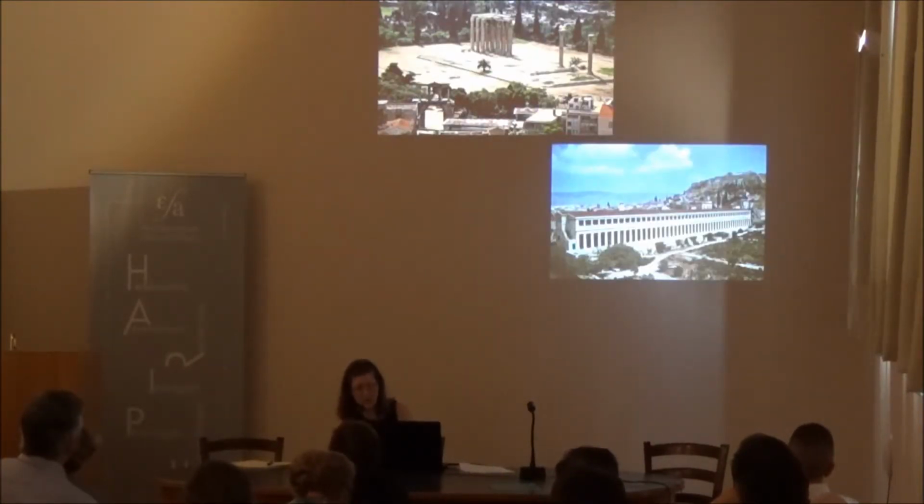By the mid-2nd century BC, however, Pentelic was back in use for major building projects in Athens itself. First for the revival of the Olympieion project by Antiochus IV in 175 BC, and then for the Stoa of Attalus in mid-century.